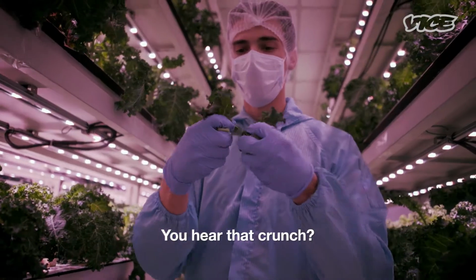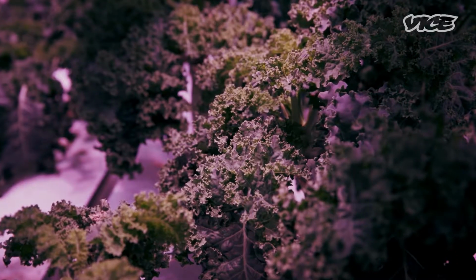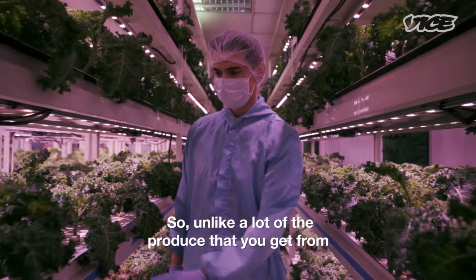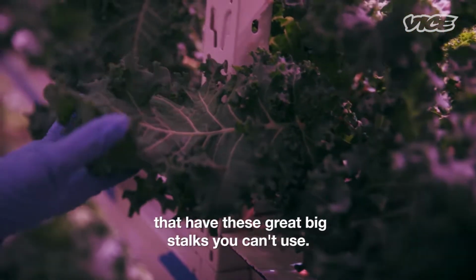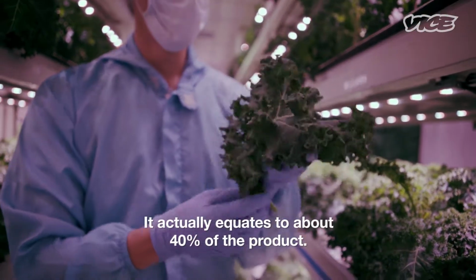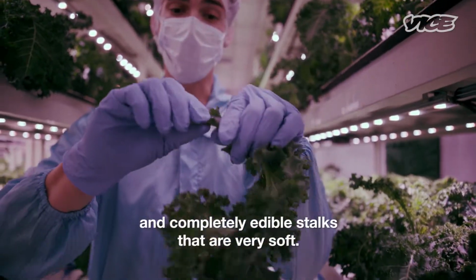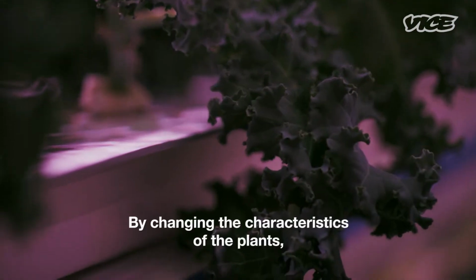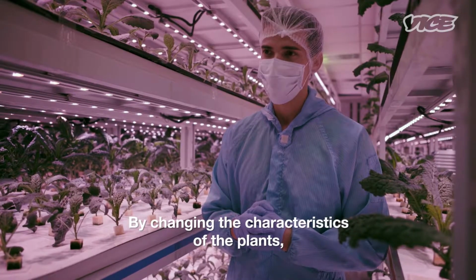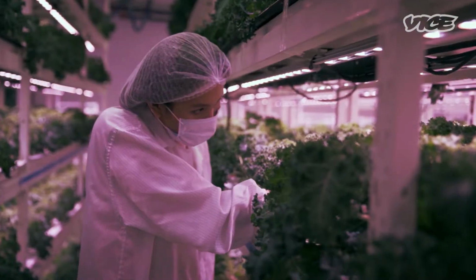Hear that crunch? That's really unheard of with kale. So unlike a lot of the produce that you get from Australia and the States here in Singapore, that have these great big stalks you can't use, it actually equates to about 40% of the products. We give whole leaf and completely edible stalks that are very soft. By changing the characteristics of the plants, we can actually make products more palatable for our demographic.